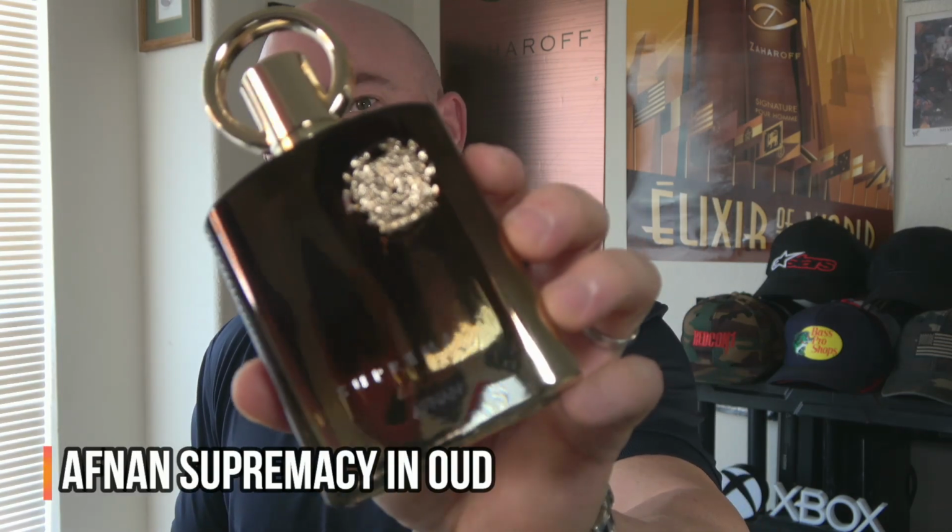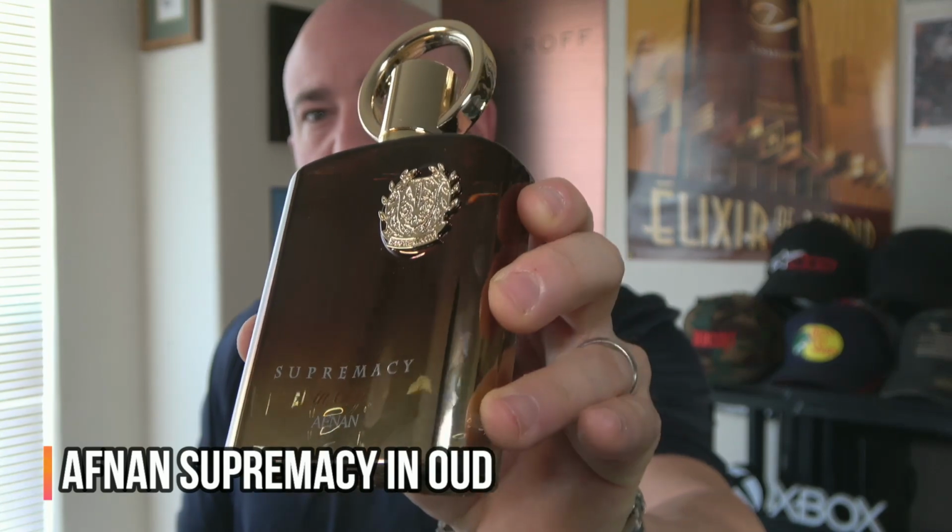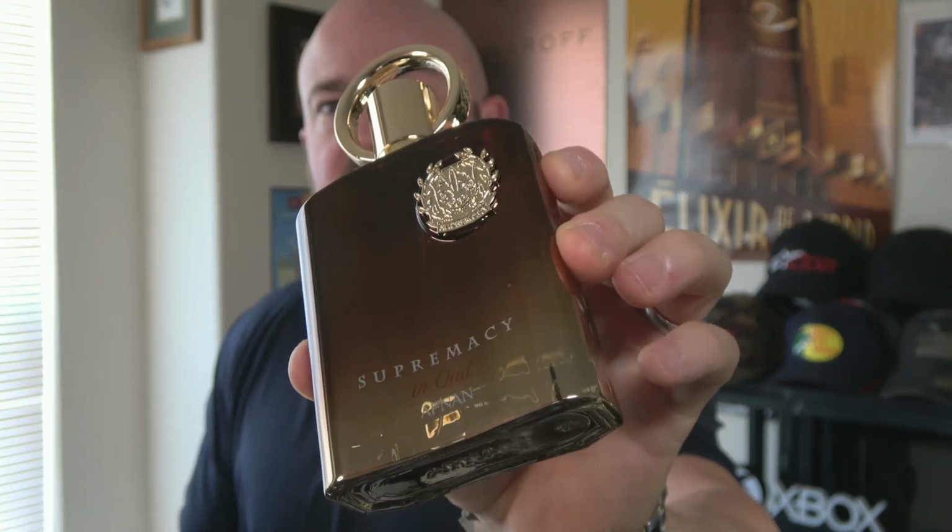Okay, so it was a very cool and rainy day. The high was like 69, 70 degrees, something like that. So it was the perfect time for me to get a nice little full wearing in on this fragrance that I think is one of the best bangs for your buck, because you can get it for around $45. It's from Afnan. It's called Supremacy in Oud, their clone of Oud for Greatness from Initio.